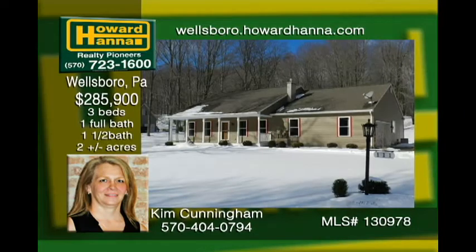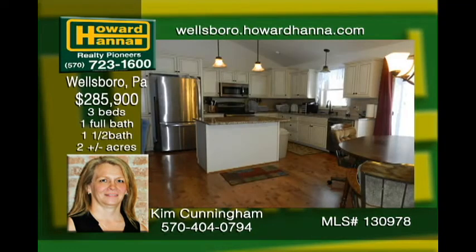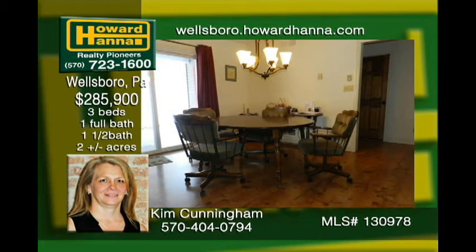Located near Hills Creek State Park, definite pride in ownership is evident in this home. With a much sought-after open floor plan, enjoy the granite countertops in the kitchen and hardwood flooring. Sliding glass doors off the dining area lead to the covered back porch.